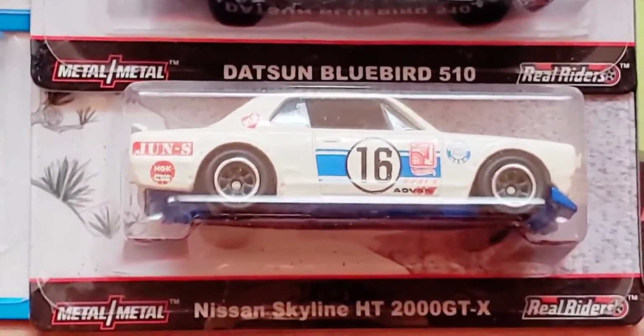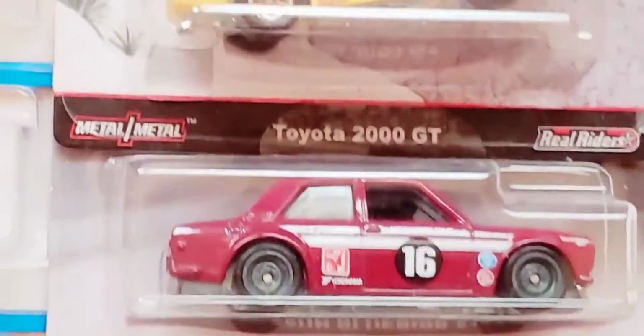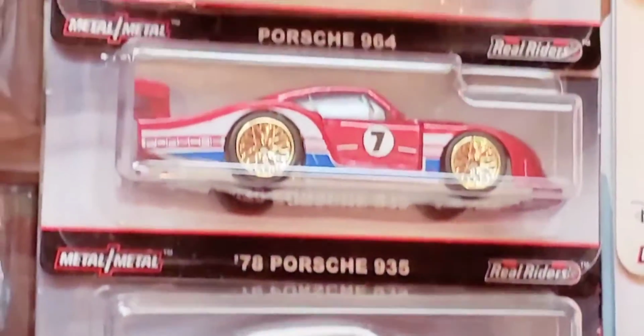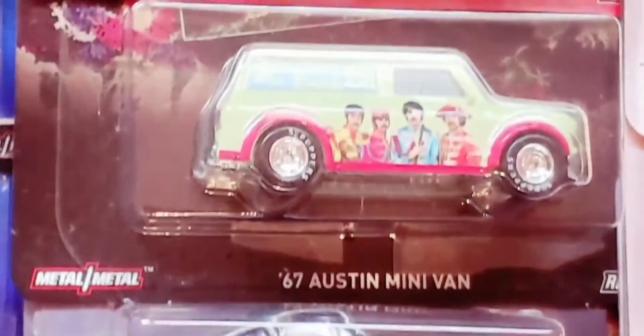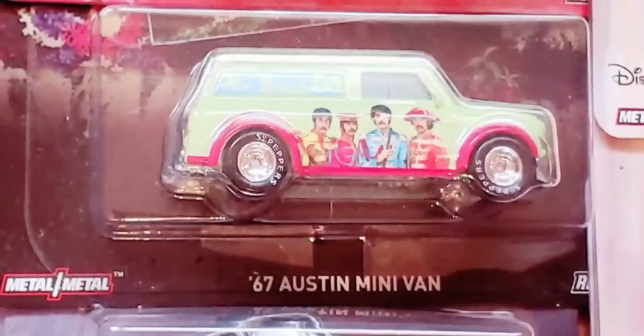The Japan Historics wave continues down here with the Skyline, and there's a Bluebird and a Toyota from the same wave. Here are a couple of Porsches. And then now the 67 Austin minivan kicks off the car culture series of cars.